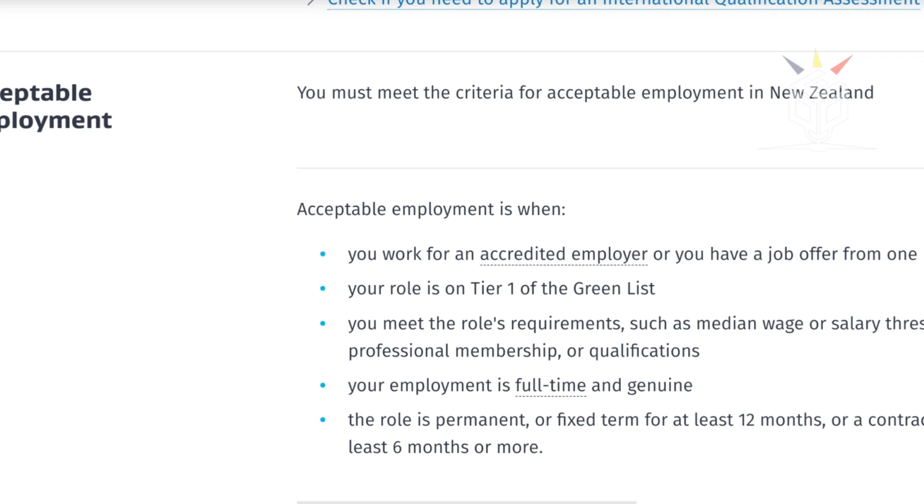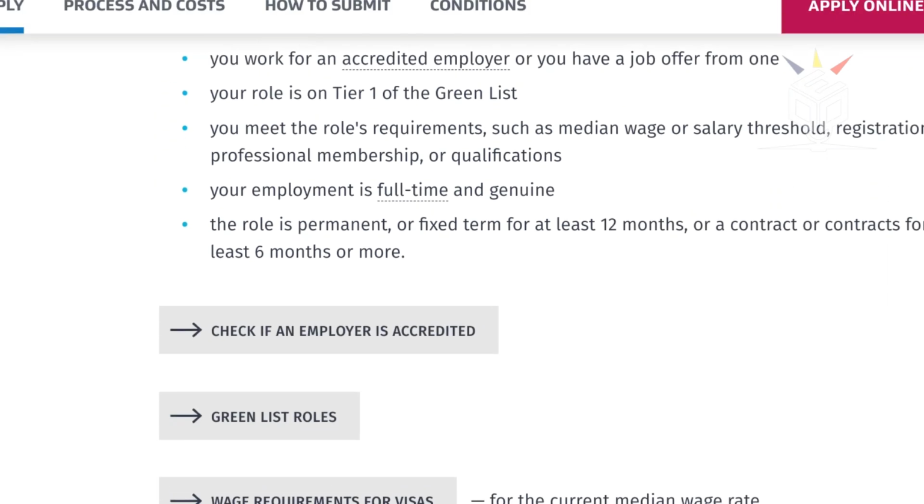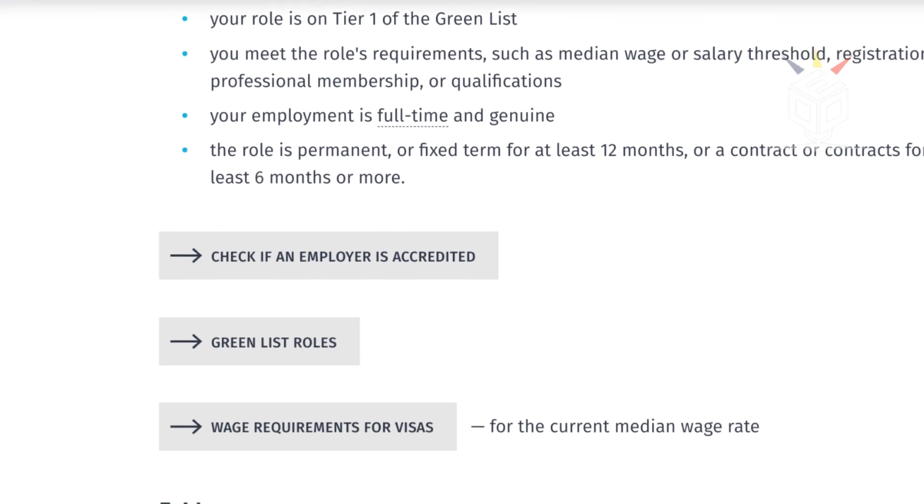You meet the role's requirements such as the median wage or the salary threshold, the registration, the professional membership. For example, if you're a nurse, you have to have the NMC registration or other qualifications. Your employment is full-time and genuine, and this role is permanent or fixed term for at least 12 months, or a contract or contracts for at least 6 months or more. So let's check for the green list roles now.